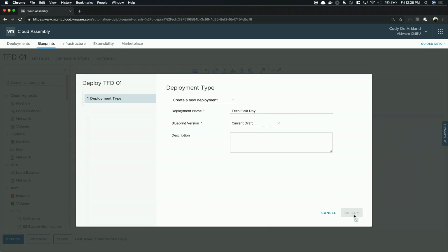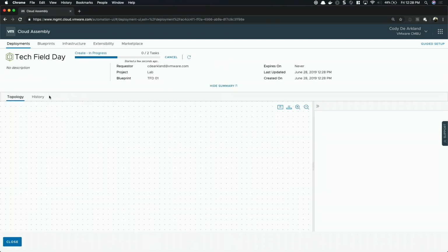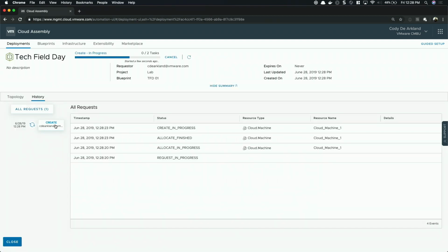Call it Tech Field Day because I'm clever. And I can go to this build and I can see the history of that as it's building. So if I was doing a multi-machine build, I would see the different components of this building, and as they built, I would be able to see the status of each object. We started off with request in progress. It checked allocation to make sure I could actually place this workload somewhere, and then it starts to actually create the workload.